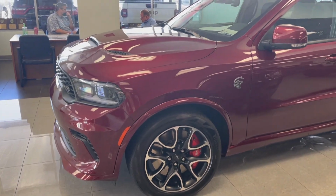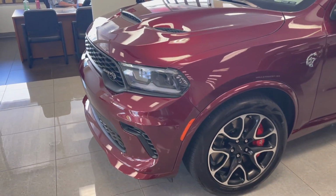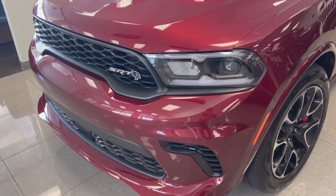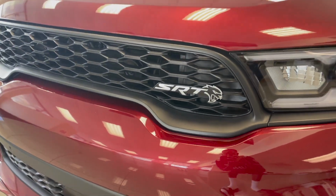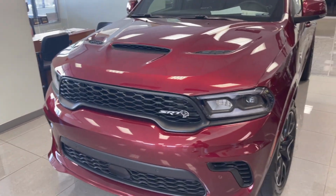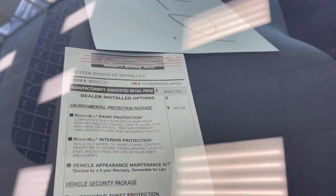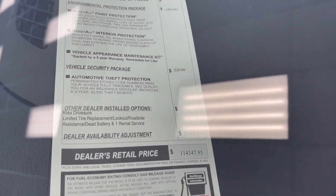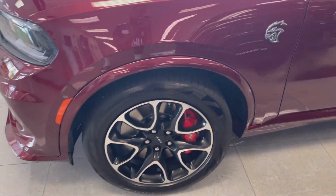Damn, CEEFAM. So what we have here, bro, is a 2021 Durango HELLCAT. This thing is insane, bro. The first one in Hawaii. As y'all can see, this thing is already sold. How much they wanted for it? Let's see. 86, the base price. 114 is what it's going for. So, yeah, this thing is beast.